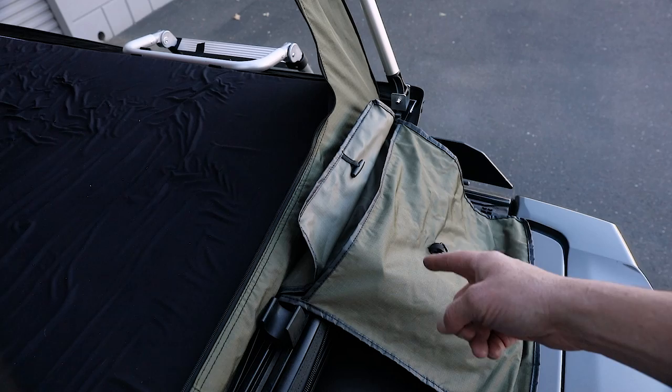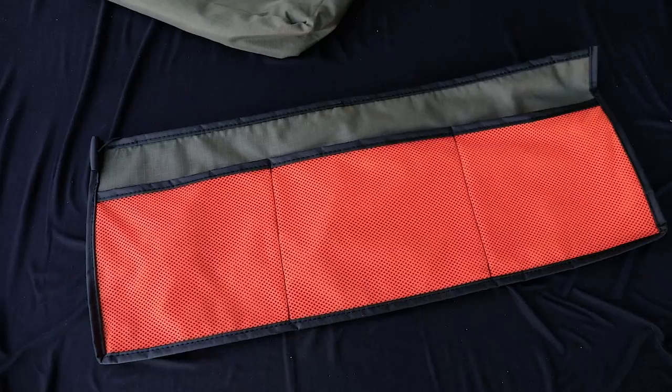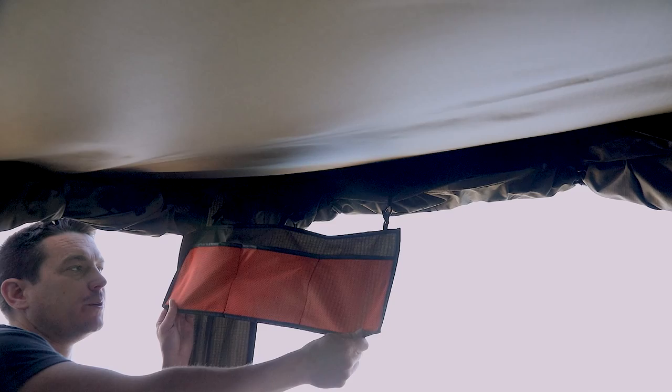Feature number seven is another storage compartment at the top of the rooftop tent towards the door. So that's what you're looking at right here. It's a much smaller compartment than the one that sits on the roof, but I think it's a little more functional for carrying heavier items. It's got three straps and they're all very close together. So you can put an iPhone in here. You can put all kinds of things in there.